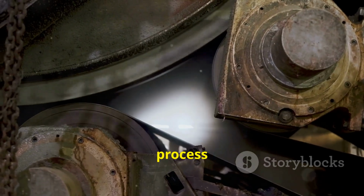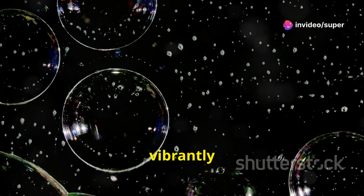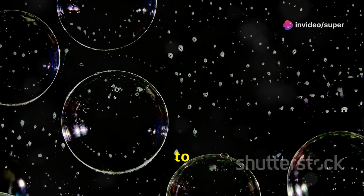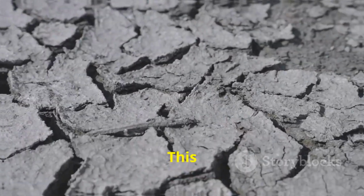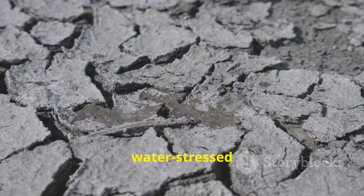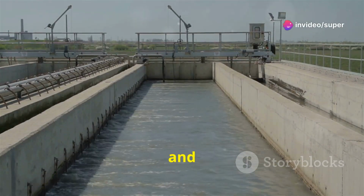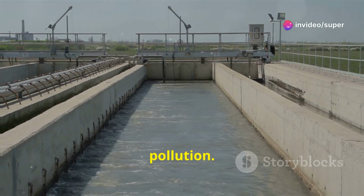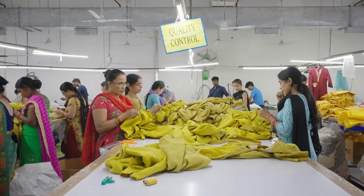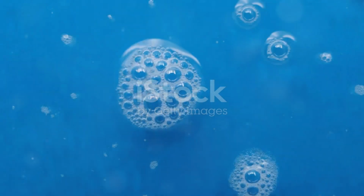Once the dyeing process is complete, the foam is easily removed, leaving behind vibrantly colored fabric and significantly less wastewater compared to traditional methods. This reduced water usage is a game changer, especially in water-stressed regions. It lessens the burden on local water resources and minimizes the risk of water pollution. But the benefits of foam dyeing go beyond water savings. It's also a cleaner and more efficient way to color our clothes.